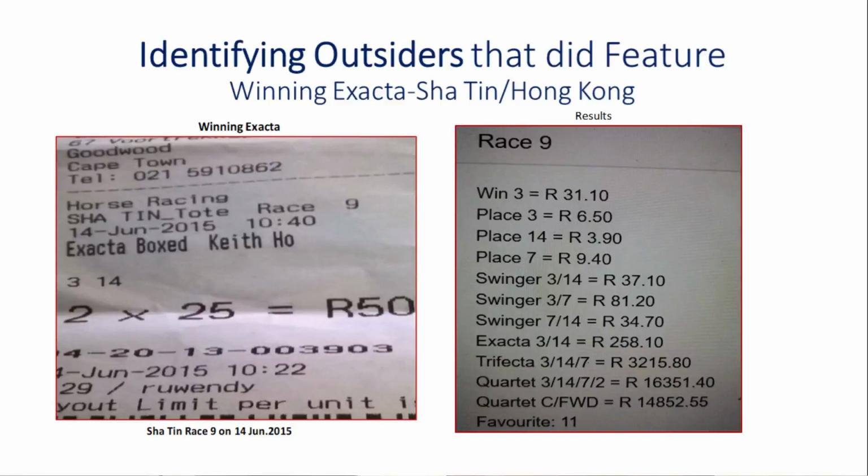Important to note on the winning ticket that number 3 paid 31 Rand a win and 6 Rand a place. The second, number 14, for coming second, paid 3 Rand 90, which tells us that both the first and second horse taken in this exacta were actually quite big outsiders.